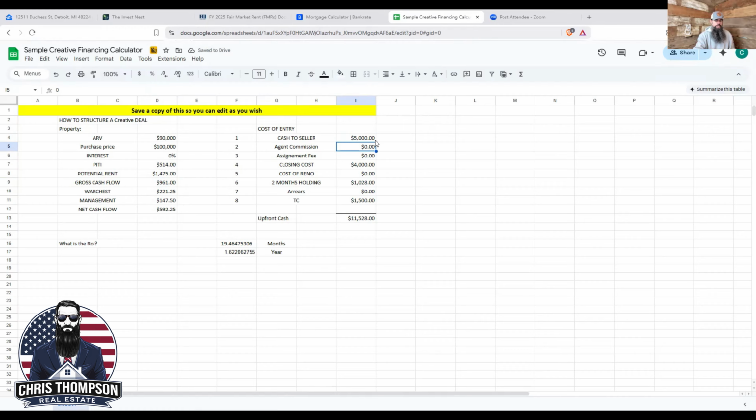Our cash to the seller is 5,000. This one is on the market. I think we'll throw them $1,000, which would be about 1%. Because if we're coming in with the solution to solve this problem, we're the ones that are going to benefit from it. There's no assignment fee because we're not dealing with a wholesaler. Closing cost is that 4%. Renos, we did not factor it in on the cash deal, so we're not going to factor it in on the creative deal as well, but plan on about $10,000, give or take.